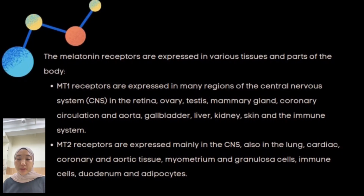The melatonin receptors are expressed in various tissues and parts of the body. MT1 receptors are expressed in many regions of the central nervous system (CNS), in the retina, ovary, testes, mammary gland, coronary circulation and aorta, gallbladder, liver, kidney, skin, and the immune system. Meanwhile, MT2 receptors are expressed mainly in the central nervous system (CNS) and also in the lung, cardiac, coronary and aortic tissue, myometrium and granulosa cells, immune cells, duodenum, and adipocytes.